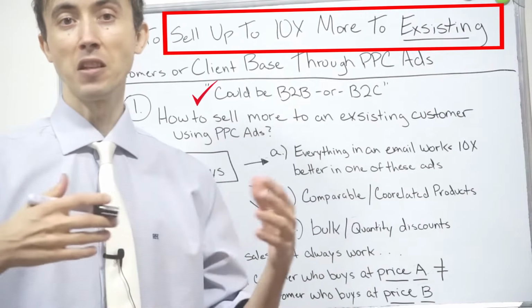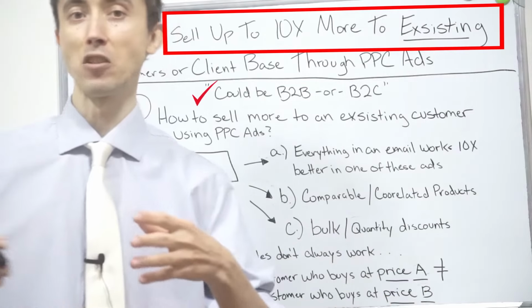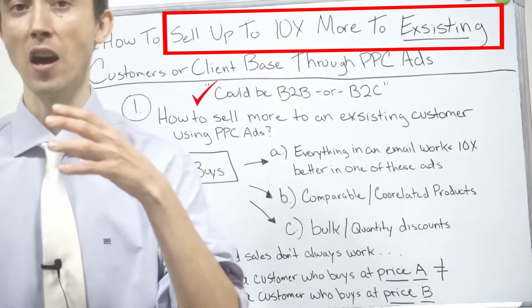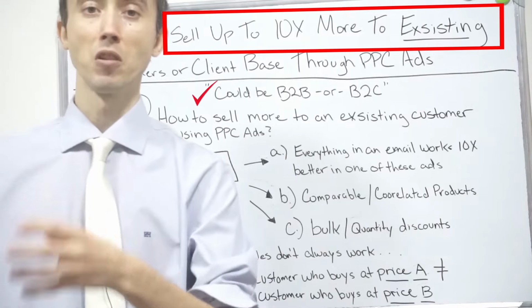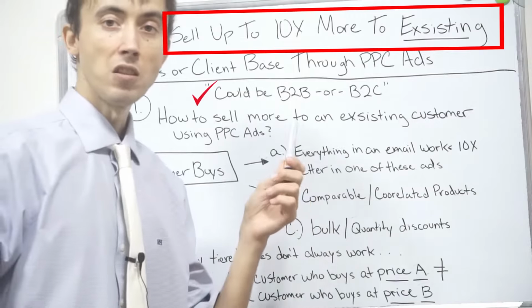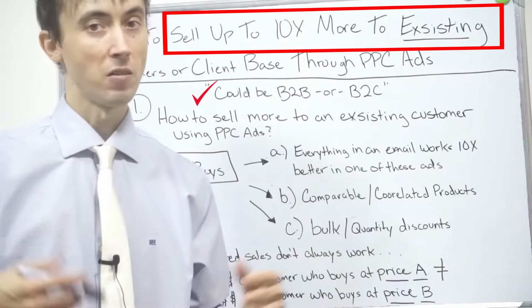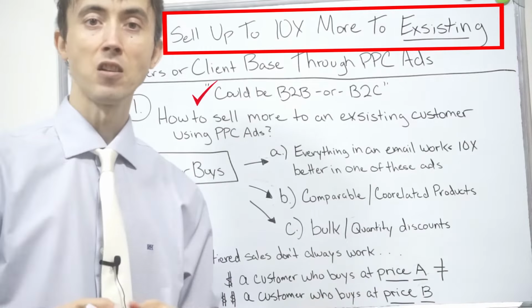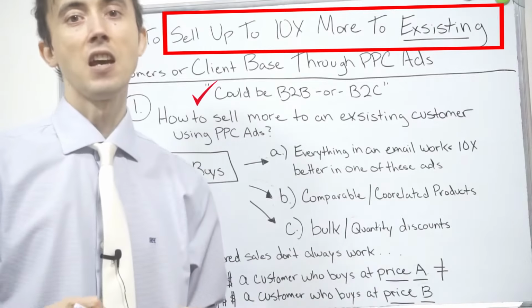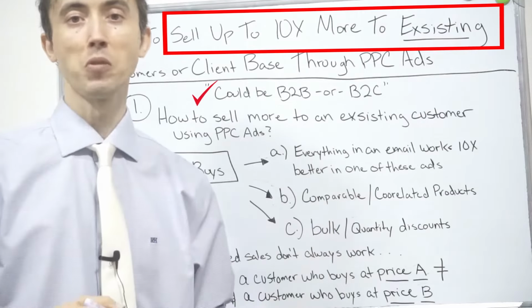Get up to 10 times more from them, assuming you aren't just a completely green startup right now, and do have some customers. Ultimately, regardless of how many you have, you can get up to 10 times more than your average lifetime value out of a customer or client right now by employing these practices through the use of PPC ads that's available to you, as well as anybody with a credit card can go ahead and do these things. And for the most part, tons of people are just completely overlooking it.